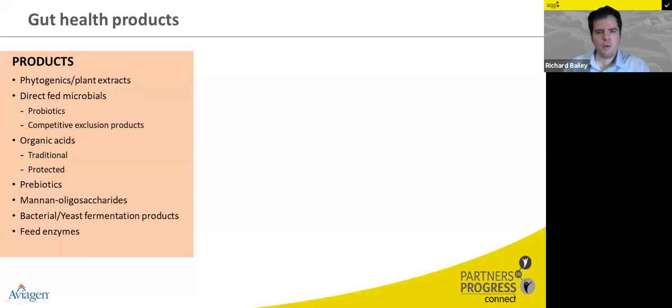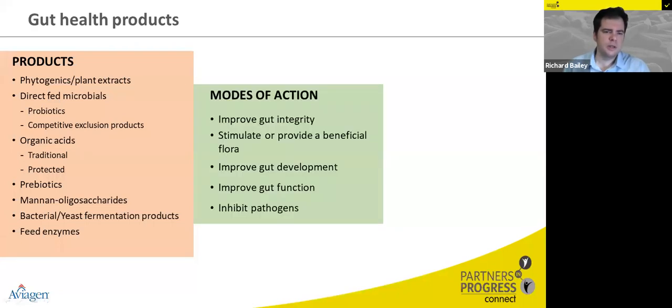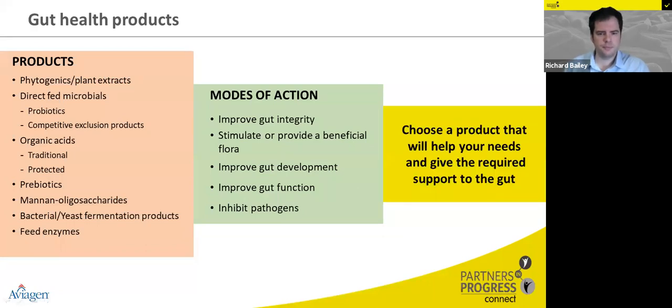So when we think about which product we should actually use, we have to think about the mode of action. What do we want that product to do? Do we want it to improve gut integrity? Do we want it to stimulate the beneficial flora? Do we want to improve gut development, improve gut function, inhibit pathogens? This is a question you have to ask when you're trying to decide which product to choose. Make sure it's a product that will fulfill your requirements and give the required support to the gut of the bird. And usually when you start asking these questions, you will be told what the products will do, and it'll inform your decision.